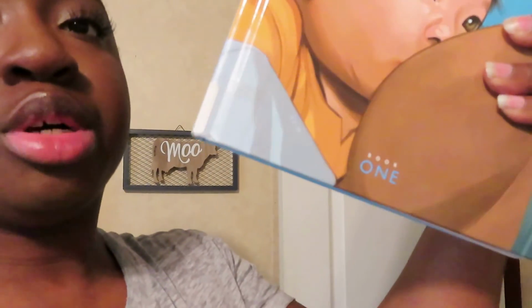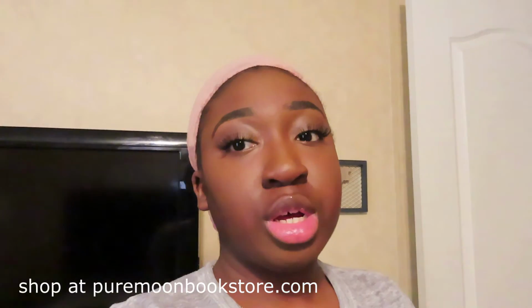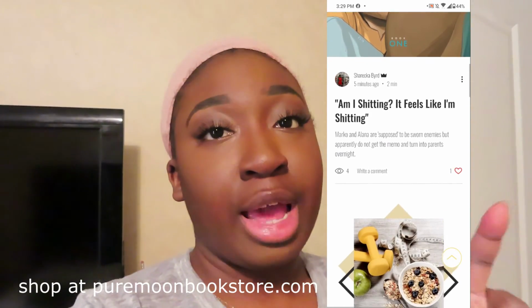So this is the book I'm reading right now. It's Saga Book 1. And it's really good. I'm actually two more chapters away from being done with the book. And then I have the second book as well, which is Saga Book 2. And the little girl is kind of grown up and I love this book so much. It's actually way better than I expected and I'm super super excited and happy for that. When I finish the first book, I will have a review on my blog on my website, which will be sent to my email followers.